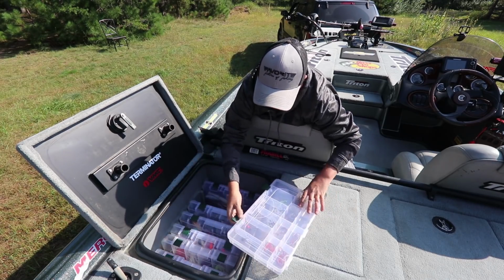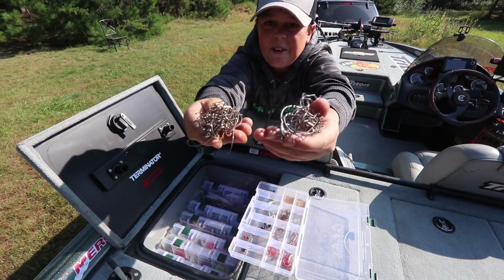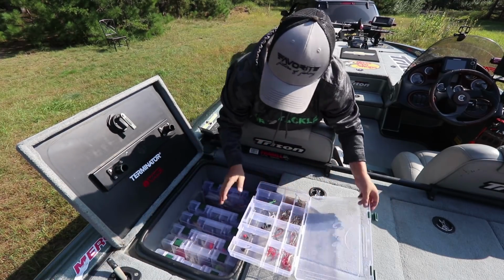I don't know why this is in here. This is just a bunch of old offset hooks. I have so many offset hooks, I don't even know what to do with them, but this shouldn't even be in here.